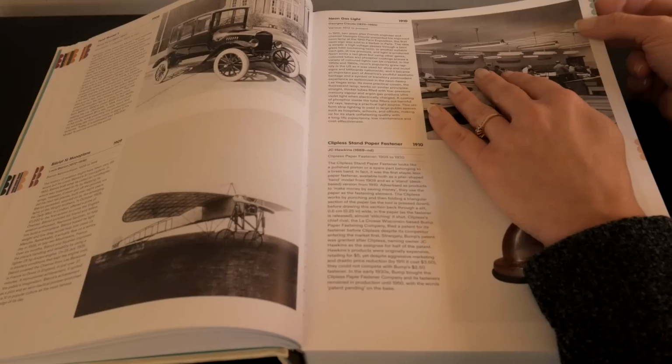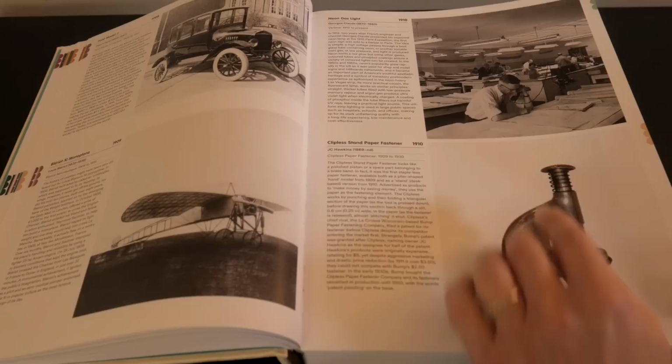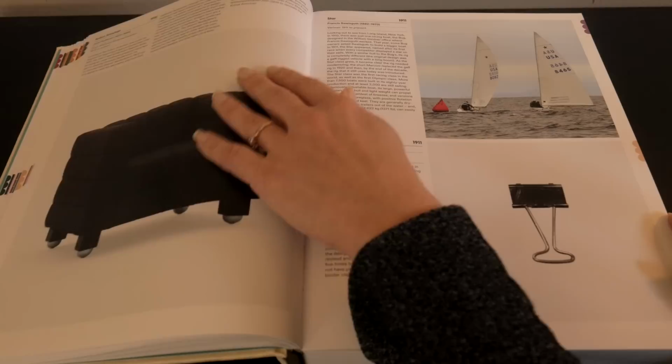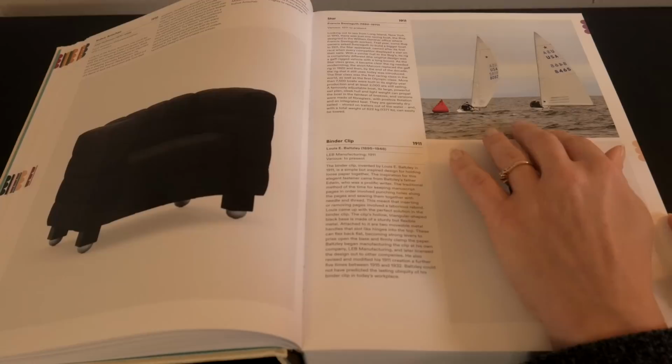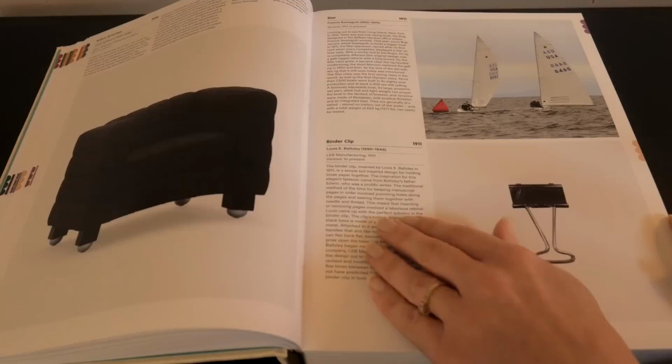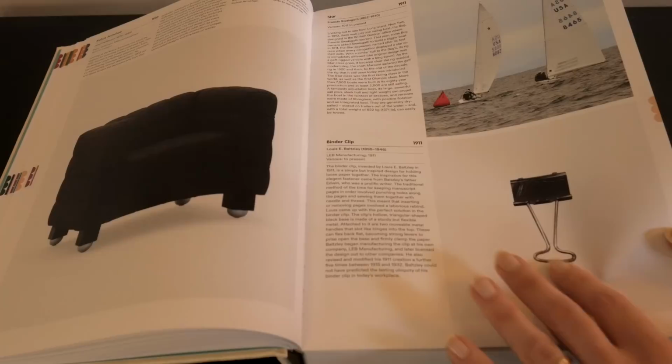Here we have the clipless stand paper fastener, 1910. This is the cubist armchair. Star. Type of boat. The binder clip. That's from 1911. Okay, so we'll see those everywhere.